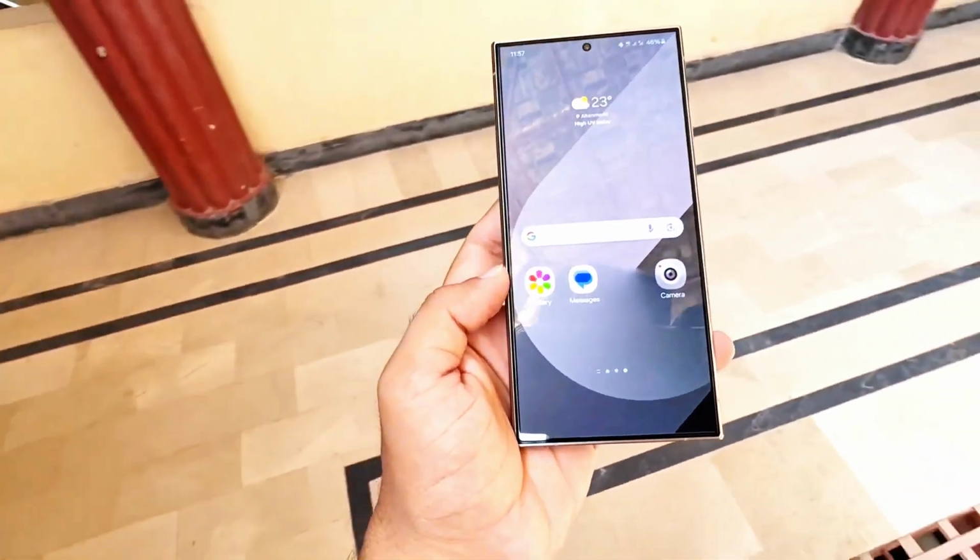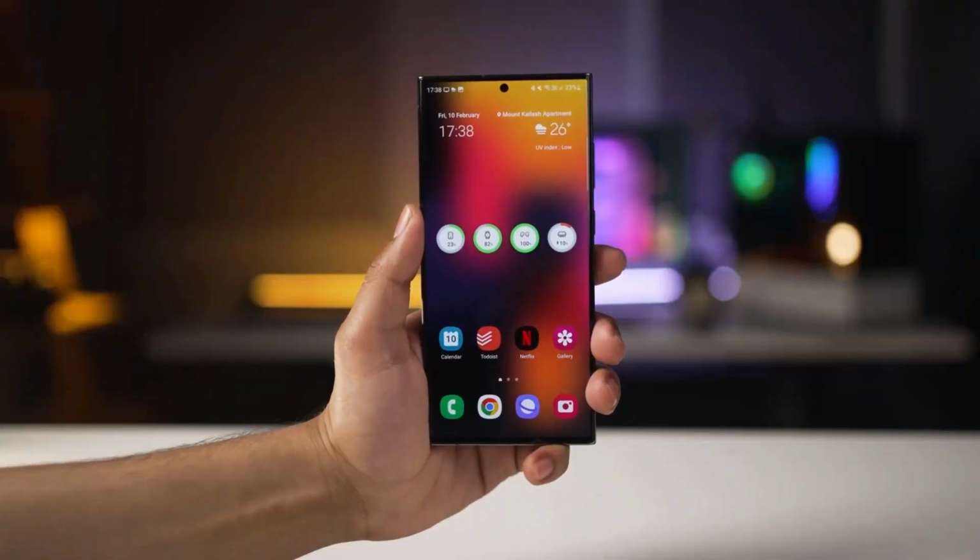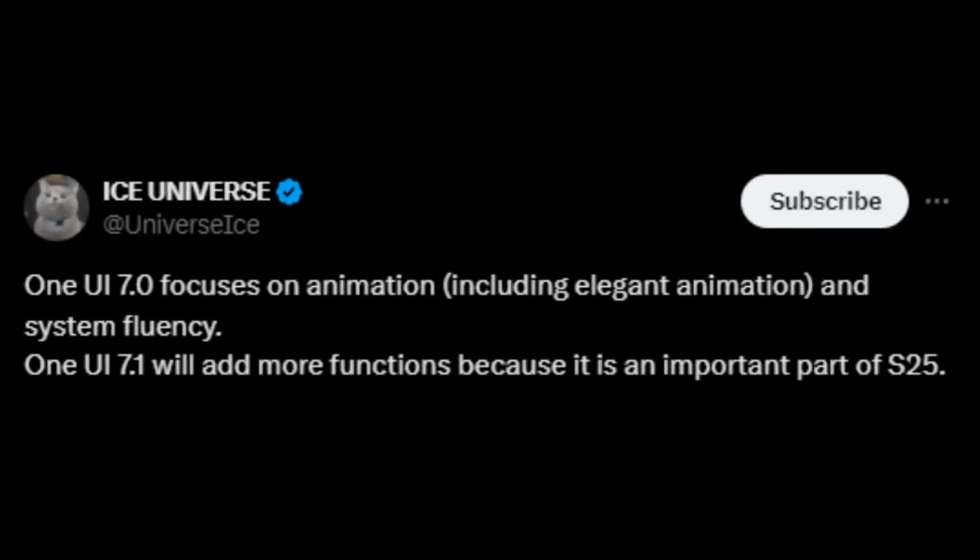After just 1 minute with a new update, users should be amazed and find it hard to believe how they ever used the previous version of One UI. In a new post on X, Ice Universe suggests that One UI 7.1 will offer significant improvements and play a crucial role in the Galaxy S25 series smartphones. According to the Tipster, One UI 7.1 will add more functions because it is an important part of the S25.